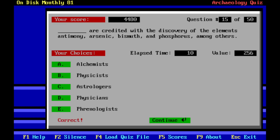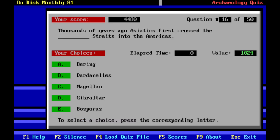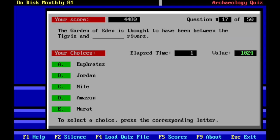Alchemists? Yeah. Thousands of years ago, Asiatics first crossed the blank straits into the Americas. Magellan? Sure. The Bering Straits. The Garden of Eden is thought to have been between the Tigris and... Euphrates. Yeah.